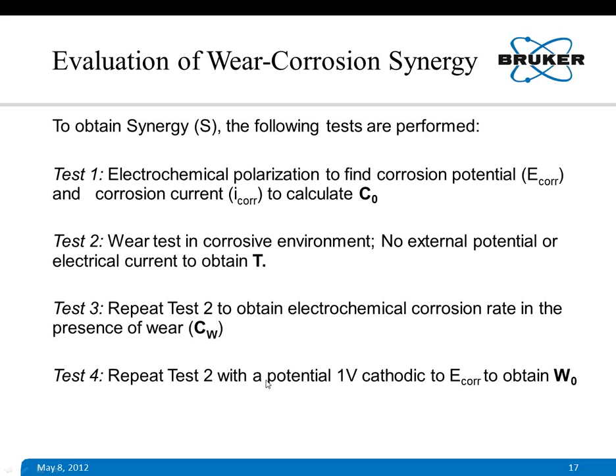And the fourth test is to repeat test 2 with a cathodic potential, applying around 1 volt of cathodic potential with respect to E corr to obtain wear rate when there is no corrosion. In the fourth test, actually, we are suppressing corrosion by applying cathodic polarization, very high cathodic polarization. And we want to find out the wear rate in the absence of corrosion.